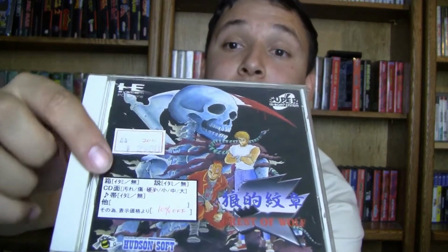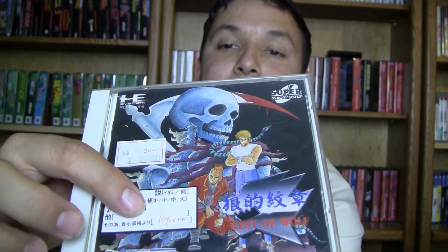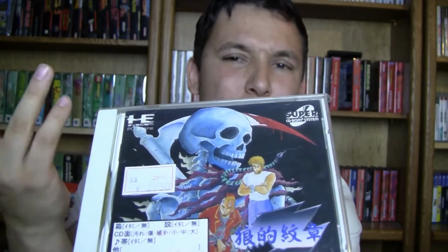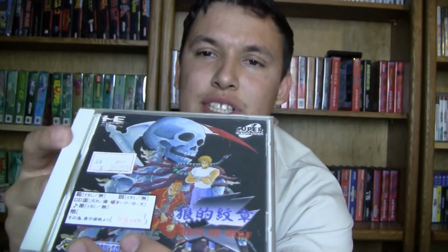which I thought was a pretty interesting aspect about Game Tate-dan. And I'll show you this example right over here with this game, Crest of Wolf for the PC Engine. So originally this was 2,900 yen, and with this little tag, it did have some damage on the manual, so they knocked it to 10% off. So I ended up paying around 2,600 yen. So I did save a few bucks, even though it did have a little bit of damage.